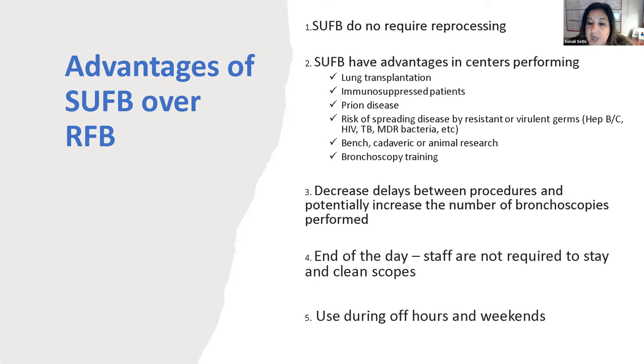So for instance, we only have a certain number of hybrid scopes, and sometimes you're waiting because another room used the hybrid scope, you're waiting for it to get cleaned, and you want it for a peripheral case. If I had a single-use scope that was the same size, I could use that instead. And this could potentially allow me to increase the number of bronchoscopies that are performed in my suite.